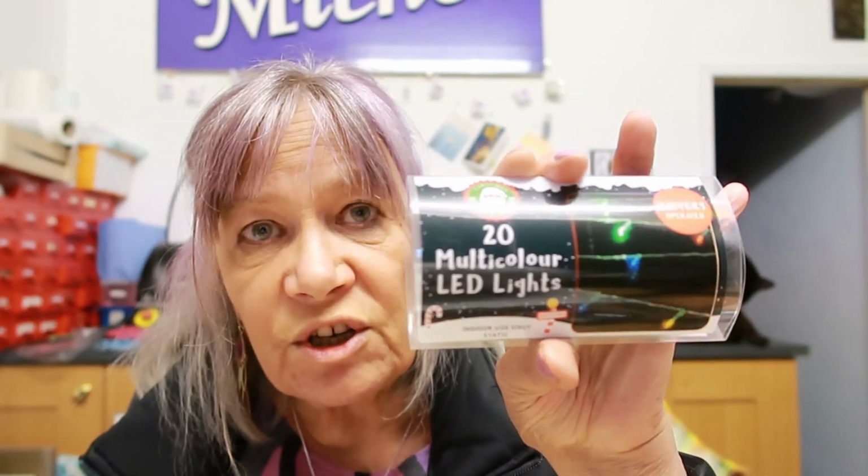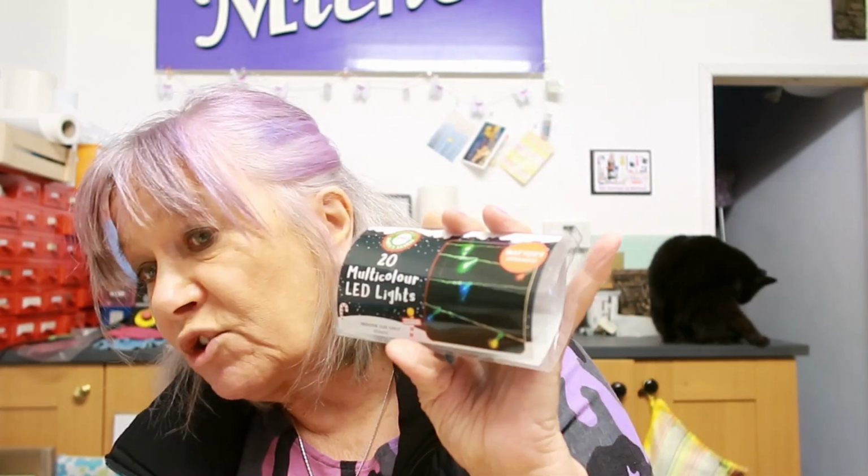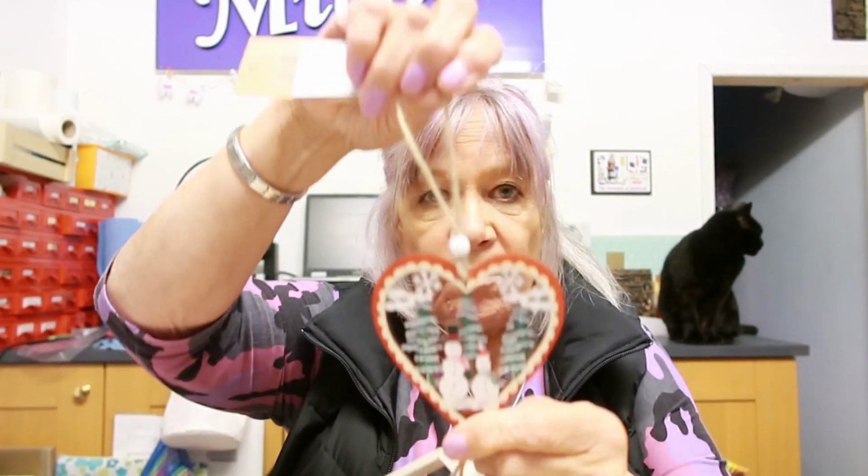And then I got myself a couple of these battery charging multicolour LED lights. I figured that since Christmas hasn't come yet and a lot of people will be buying Christmas lights, let's get them now while I can. The other thing that I got, which I've put away, there are a couple of other things I got. Because every Christmas I buy an extra something for the tree. I bought that one.